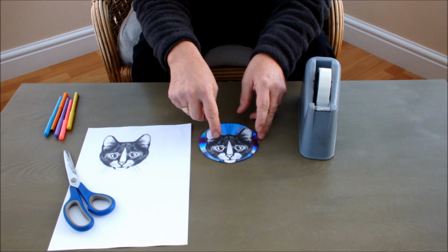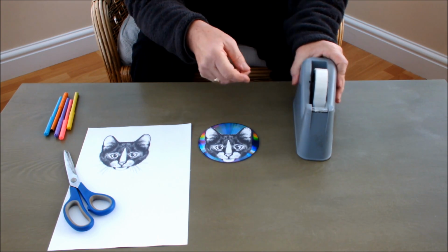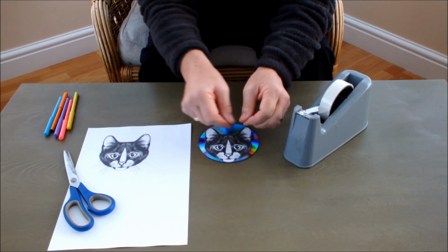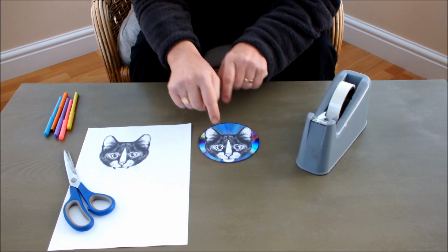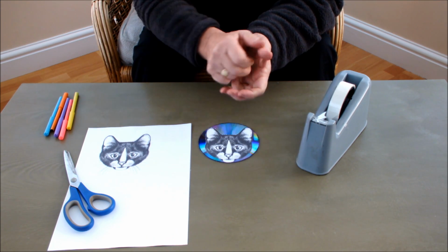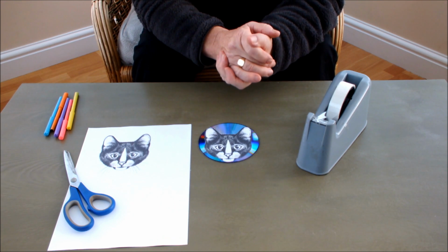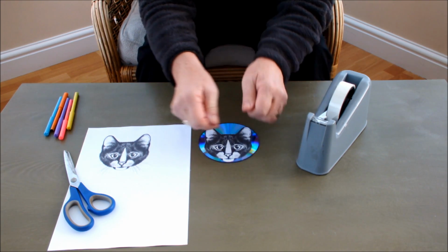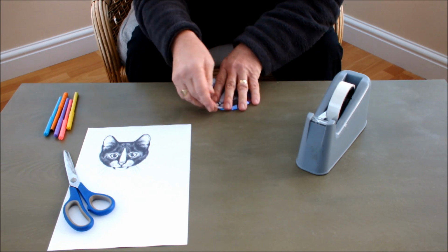Okay. Now then, once you've got this on there, you need to fix it. What I've done is, I've taken strips of sellotape and put it across, and across, and across, and trimmed it round. Because this will need to be waterproof. If it's going outside and it's paper, it won't stand the rain, will it? So I use strips of sellotape and just put it across, and done the same on the other side.